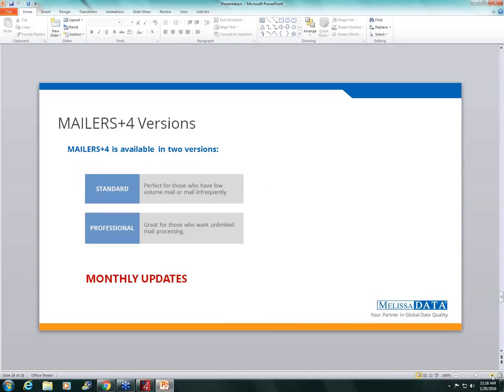There are two versions of the software. We'll discuss that later. We have a standard version, which is limited to 5,000 records at a time for smaller organizations, churches, things like that that aren't doing large mailings, and it's at a cheaper rate than the professional version. The Mailers Plus 4 professional version is unlimited and can process millions of records if you needed it to.